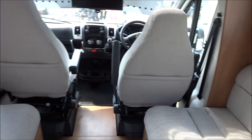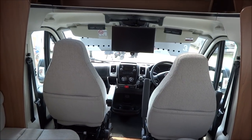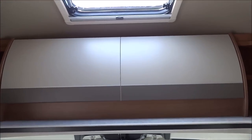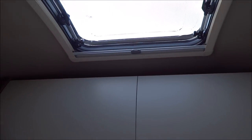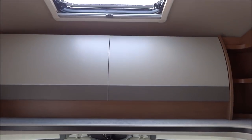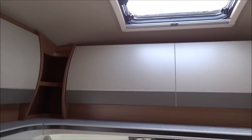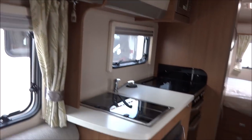A bit higher chassis on this one. I do feel a little bit higher off the ground. Lots of headroom here. Auto-Trail put in a roof light there, but it's not so low down on the cab, so you get more cupboard space and the feel of more standing room in the lounge.